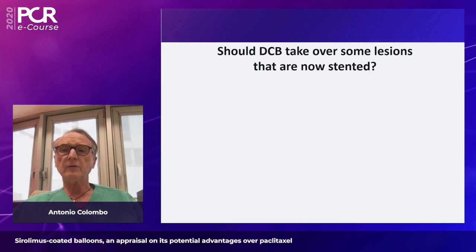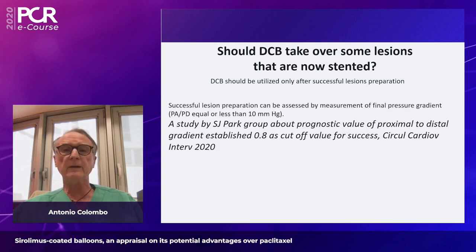So should we take over some lesions that are now stented with drug-coated balloon technology? The answer is yes, as you've seen. Drug-coated balloon should be utilized in general only after successful lesion preparation, and most probably utilizing other technologies like IVUS or FFR to confirm this statement.